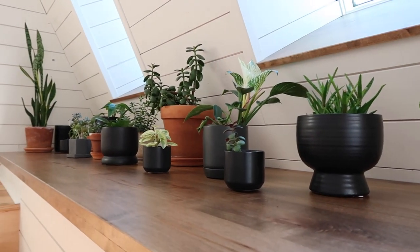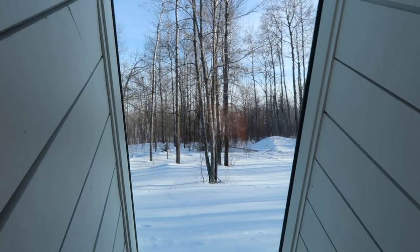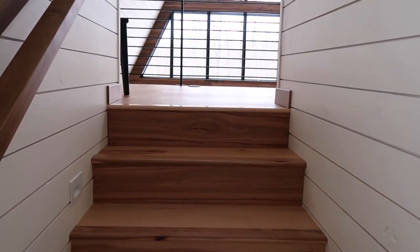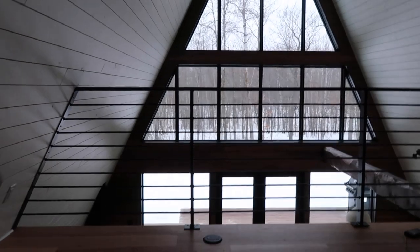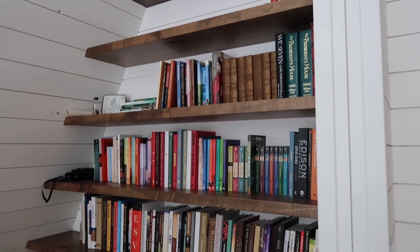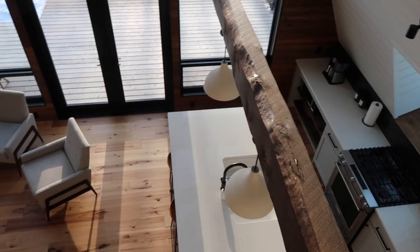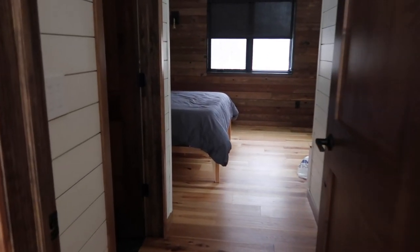Heading upstairs to the loft, you will see this beautiful greenery, and we have two skylights here. There's also this reading nook with a chair and a bunch of books. And we enter the bedroom in the loft area.